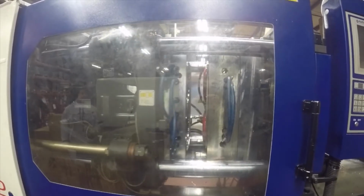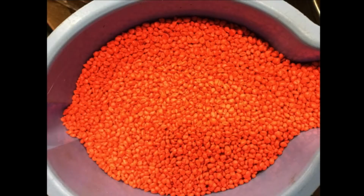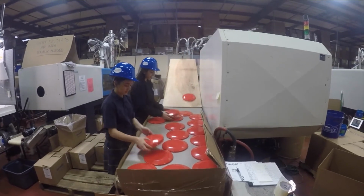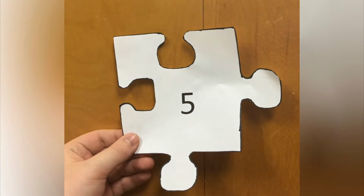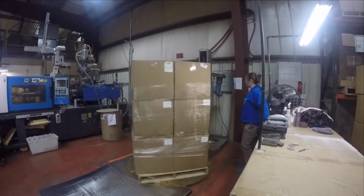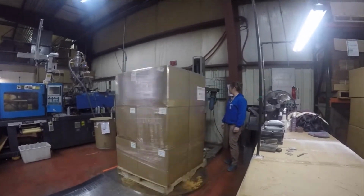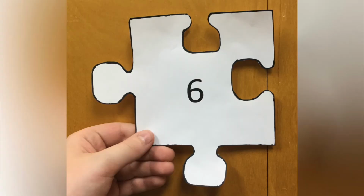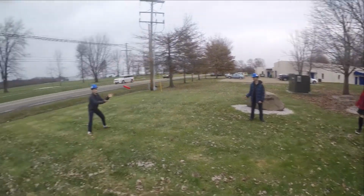One of the products are Zigbee flyers, plastic discs that are fun to play with. They are made from little plastic pellets that are combined with red color beads and are melted at 400 degrees. After they are made, they are packed for the buyer. They are finally sold and the fun begins.